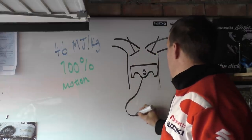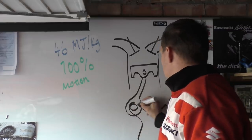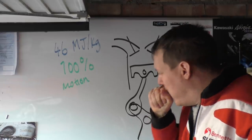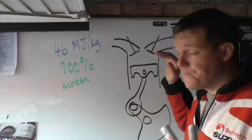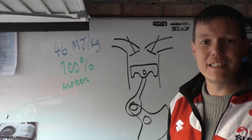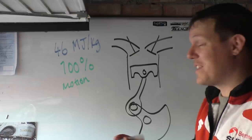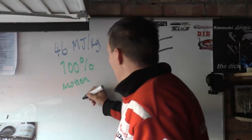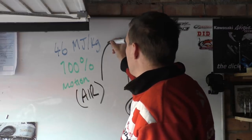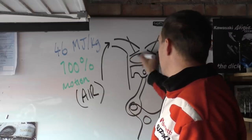So you'd have your usual gubbins, like so, crankshaft, piston, and so on. Excuse me. What it would mean is that air outside magically makes its way spontaneously into the engine. That's where we start, straight away. So we've got air that's outside, and it magically makes its way in. It was out here, there's no traveling, it's just in our cylinder now.